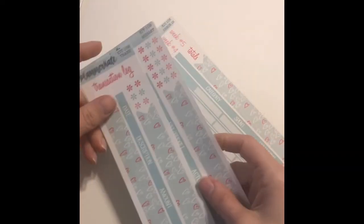So those were the 5 samples that I got. And I did grab a Misfit bag today, so I'm excited to see what that is. And then what I ordered in my purchase for today is the February budget kit, well, budget sheets.